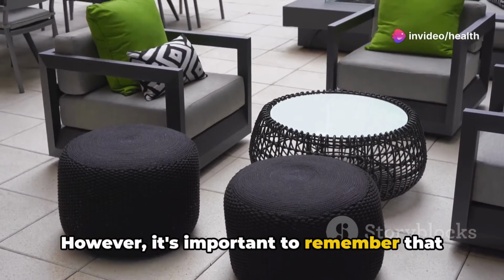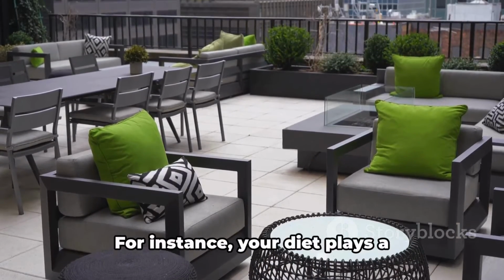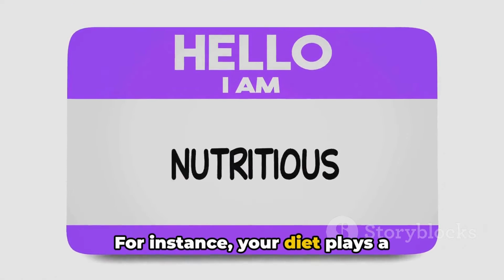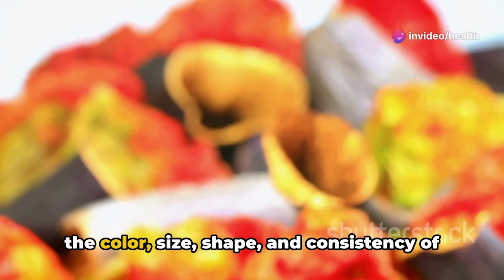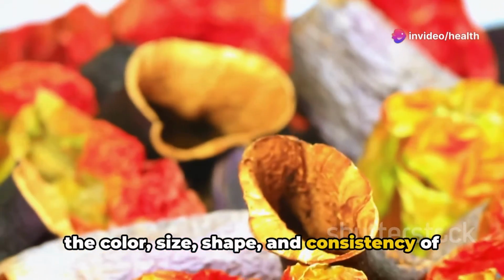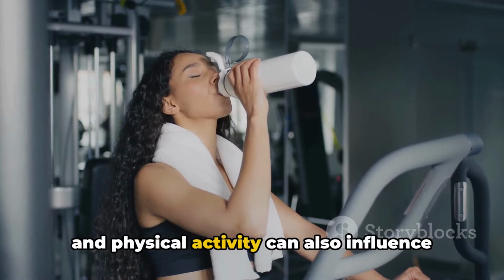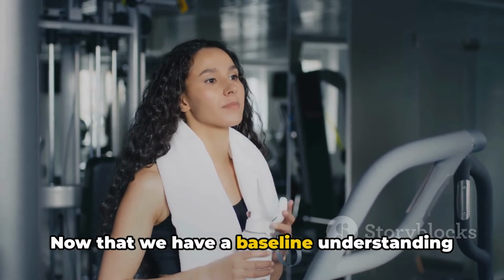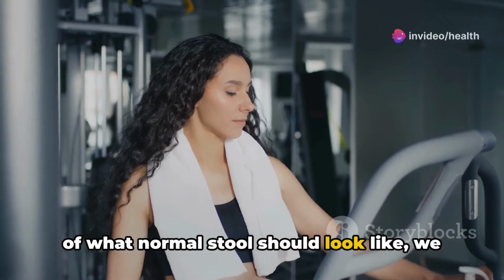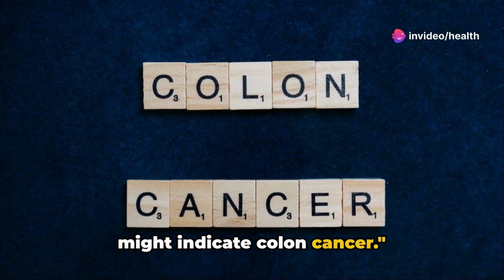However, it's important to remember that these characteristics can change depending on various factors. For instance, your diet plays a significant role. Eating different types of food can affect the color, size, shape, and consistency of your stool. Other factors such as hydration levels and physical activity can also influence how your stool looks. Now that we have a baseline understanding of what normal stool should look like, we can better identify potential changes that might indicate colon cancer.